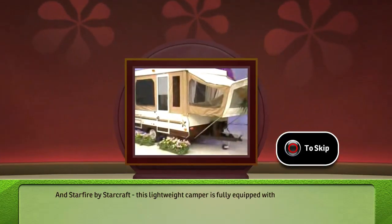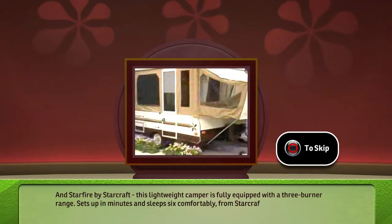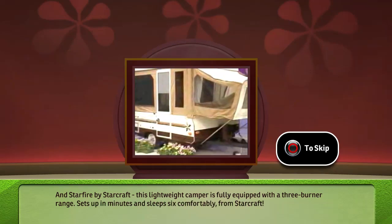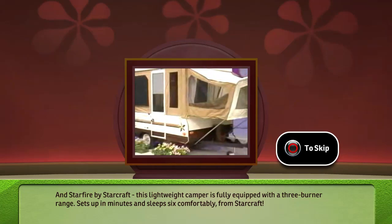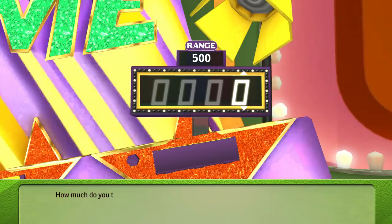And Starfire by Starcraft. This lightweight camper is fully equipped with a three-burner range, sets up in minutes, and sleeps six comfortably. From Starcraft. How much do you think the prize is worth?